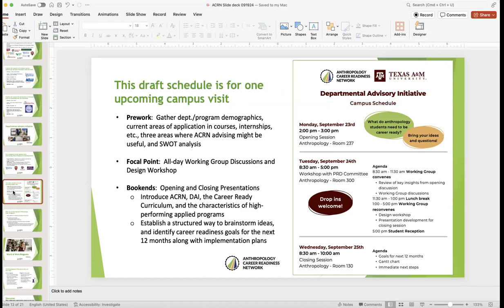I guess I've been over most of this already, but this is the schedule. So what I just finished saying is here in visual form for you. I'll give you a few minutes to just look at it. The pre-work part is where we get information from them and ask them for the 3 areas that we might be able to help them with. And then we do an all-day workshop with them. And then, of course, we finish up on the last day and we walk away with promises made.